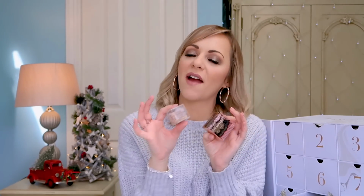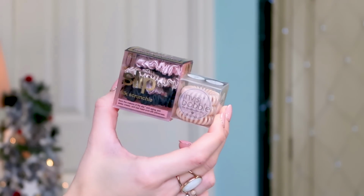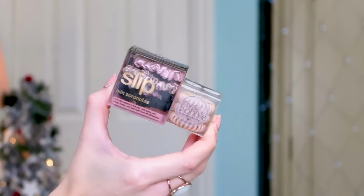Okay, number 10 now. Keeping it in the hair family, I got some very luxe hair bobbles and then some everyday ones. I got a pack of the Slip Silk Scrunchies. Now, these are pricey, guys, so don't be terrified when you have a look at them on the website. They are around £30 for a pack, some of them. So pricey, but they're silk.